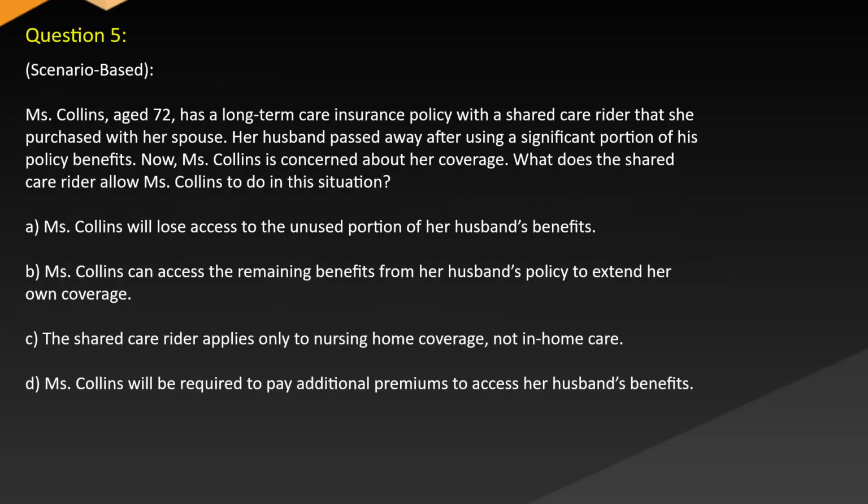Question 5, scenario-based. Ms. Collins, aged 72, has a long-term care insurance policy with a shared care rider that she purchased with her spouse. Her husband passed away after using a significant portion of his policy benefits. Now Ms. Collins is concerned about her coverage. What does the shared care rider allow Ms. Collins to do in this situation?